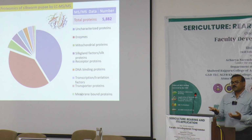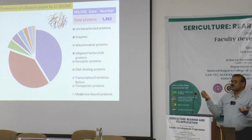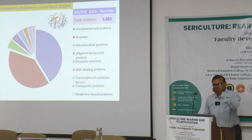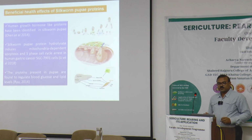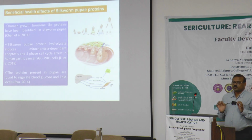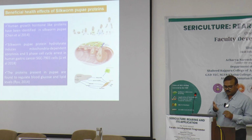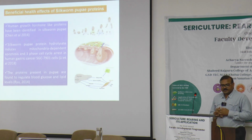Mitochondrial proteins are common for any living system. Silk gland factors and silk proteins, receptor proteins, DNA binding proteins, these are common in any kind of living cell. The same silkworm also contains all these proteins. But some of the proteins studied, silkworm also contains human growth hormone like proteins. It was reported in 2014 by some scientists.